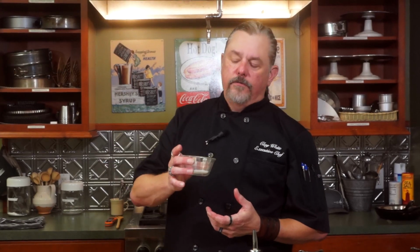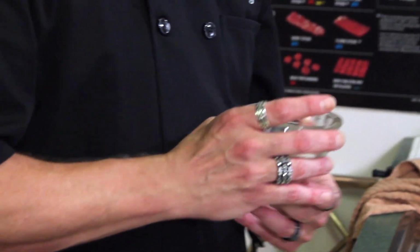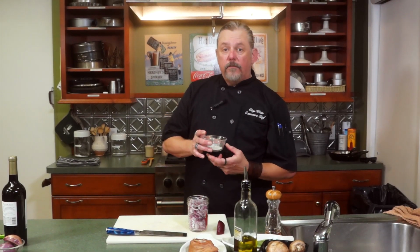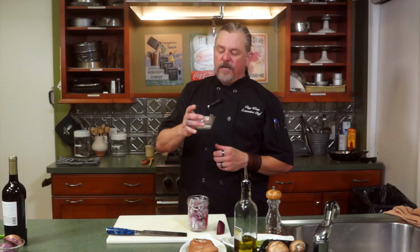All right, and if you think my salt looks a little funny, this is just a mix of different salts that I use. I've got some black Hawaiian salt in here. I've got some pink Himalayan salt. Sometimes I'll make a sriracha salt, add a little heat in there. I just like to have a different blend of salts instead of just having plain old kosher salt.